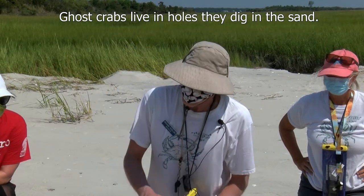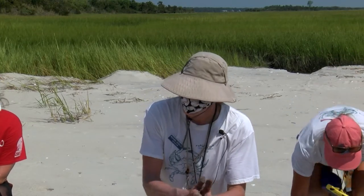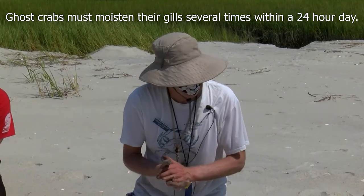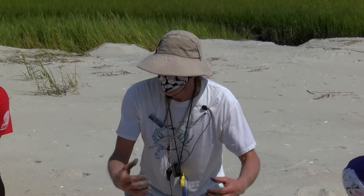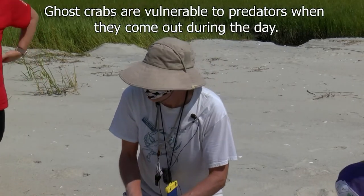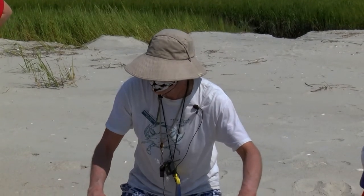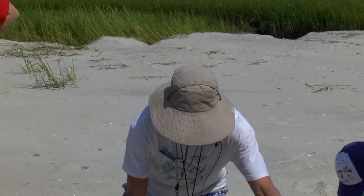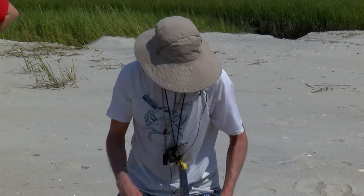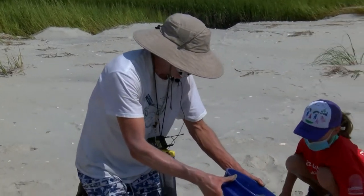But they do have to come out to feed, mainly at night, but they also have to come out every few hours to go down to the water because they have gills like other crabs do. And when they come out during the day, that's a time where birds can pick them off, raccoons and other things can eat them. So they don't have many places to hide like animals that live in the desert. And just like animals that live in the desert, since they don't have many places to hide, they are fast.